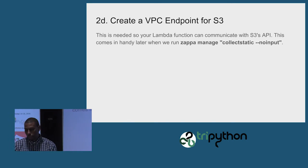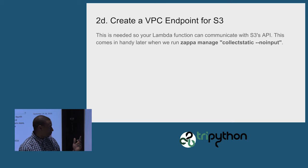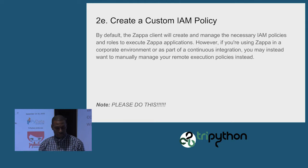If you're familiar with Django, as some of you are, there's a collectstatic command that we're going to run later. So it's really important for that.